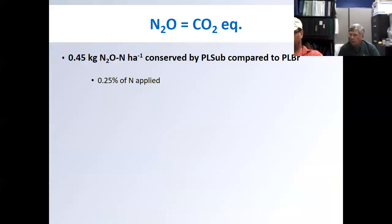So as far as total nitrogen conservation, the values were really small compared to our total nitrogen application rate, which was 180 kilograms of nitrogen. So it was only 0.25% of the nitrogen applied, which has a very small economic impact. However, it can have a very large environmental impact. So nitrous oxide has a 298 times greater global warming potential than carbon dioxide.